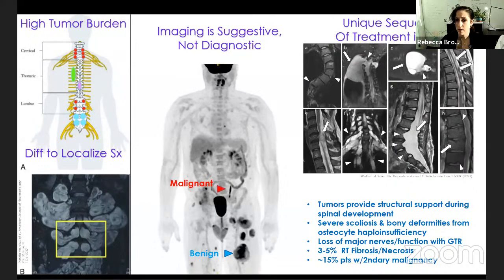There are also unique sequelae of treatment, including resection, in NF1 patients. The paraspinal plexiform neurofibromas tend to be very fibrous and collagenous. So they actually provide structural support during childhood, birth and development, and strengthening of the paraspinal muscles and growth of the spine itself. And resection of these tumors can actually destabilize this, causing the acute scoliosis that we see in our NF1 patients and worsening their symptomatology and their functional performance. There can also be loss of major nerves and loss of function with gross total resection. The patient who I show you in the center panel there has opted to not have a gross total resection of his malignancy despite the life-limiting prognosis, because it would require sacrifice of his femoral nerve.